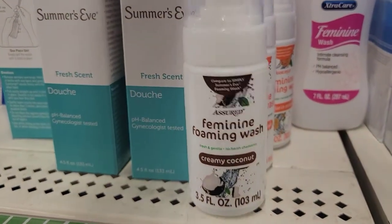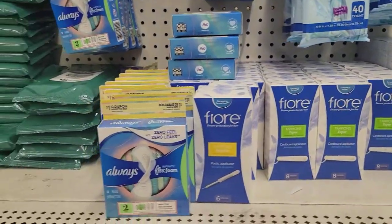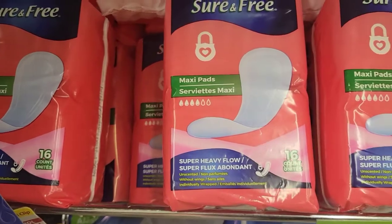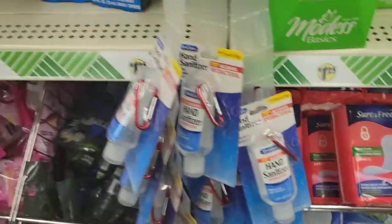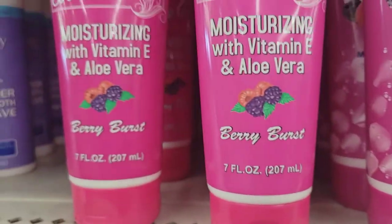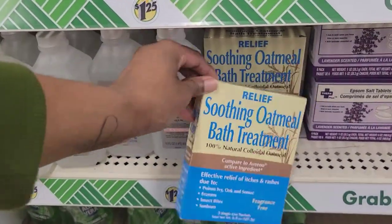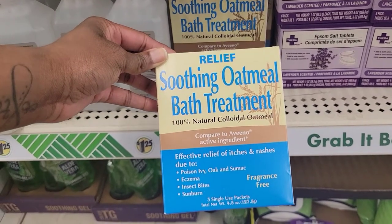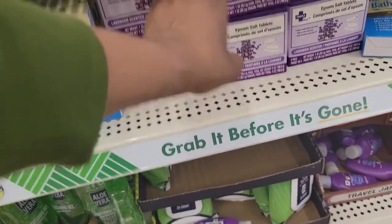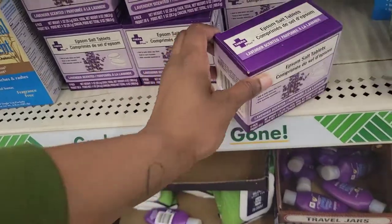We have the feminine wash, the creamy coconut, and the mandarin orange. I have the Sure and Free Maxi Pads, 16 count, super heavy flow. Have Man Dye. We have shave gel and Berry Burst. And this is something new I've never seen. This is the Relief Soothing Oatmeal Bath Treatment. It's compared to Aveeno 100% natural colloidal oatmeal, fragrance free. And then they have some Epsom salt tablets in lavender scent. And this is a 6-pack.